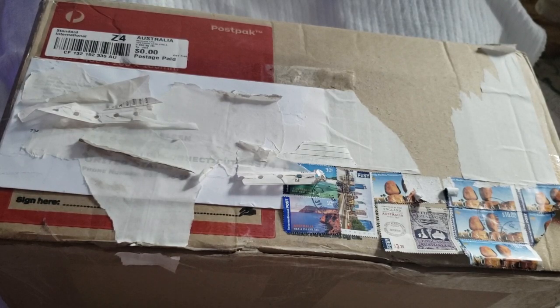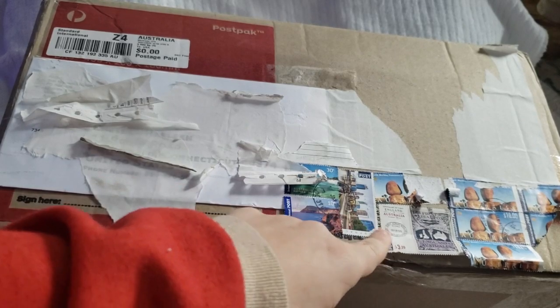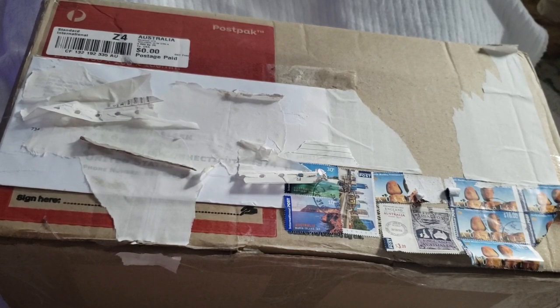I think we're ready to start the box opening. All I did was open the box so I didn't have to fight with it on camera and cover up addresses. I love these stamps. I don't think I've seen those before on any of my orders from Nikki. They're the coolest, so I took some pictures of them.